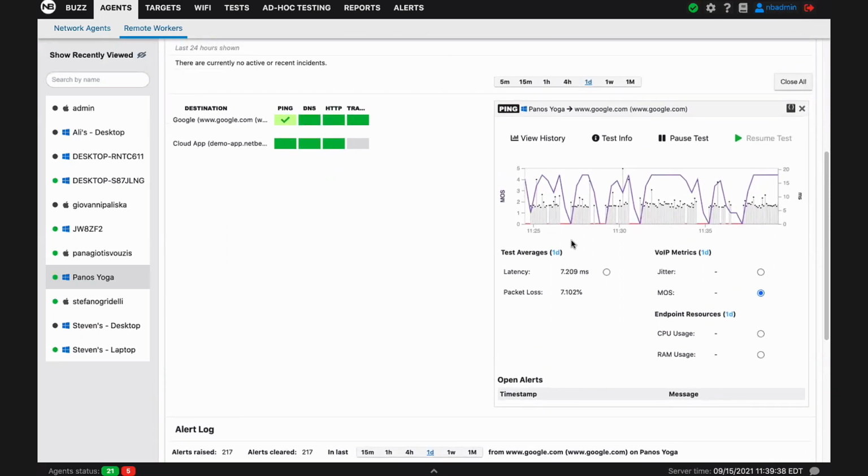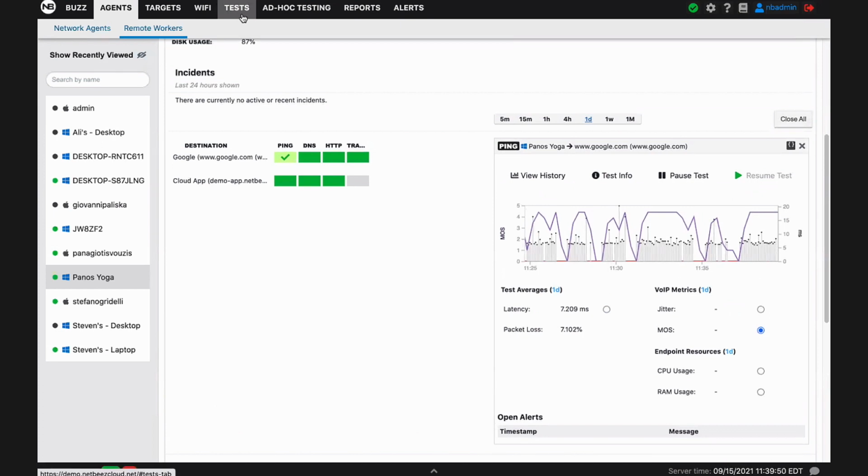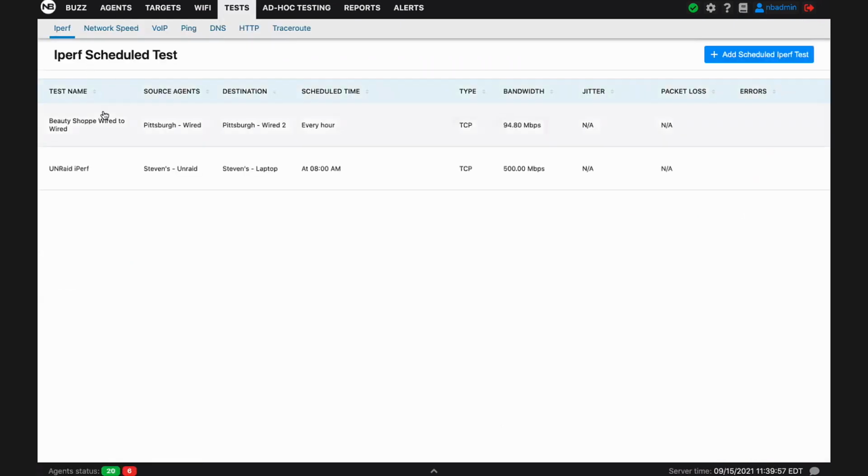So we have two ways to. This is a MOS based on basically ping tests, when you don't have access to deploy an agent in the Zoom cloud, for instance, you can only rely on that. Or we can also run MOS end-to-end from one source agent to a destination agent here.